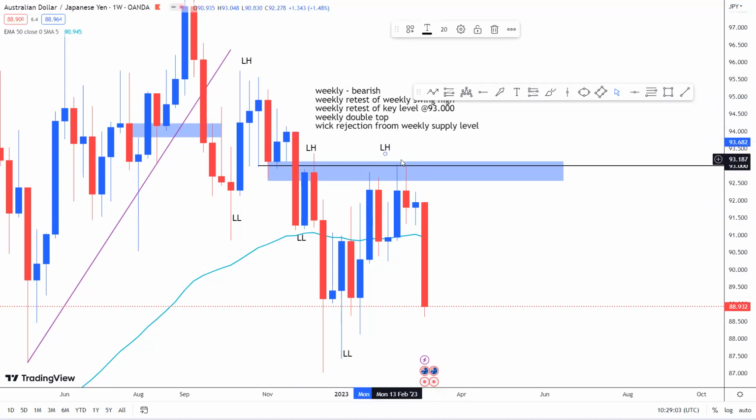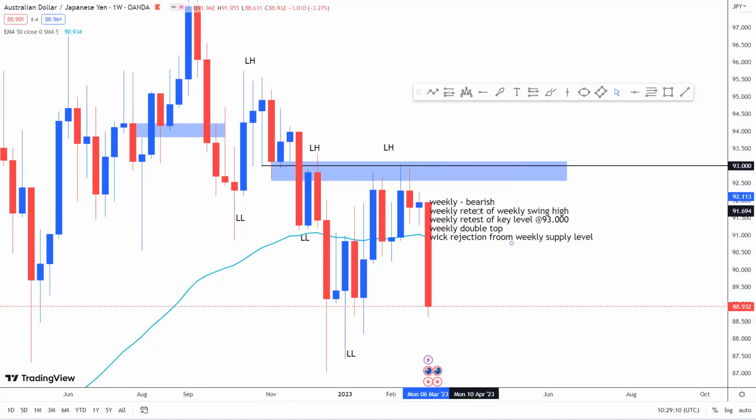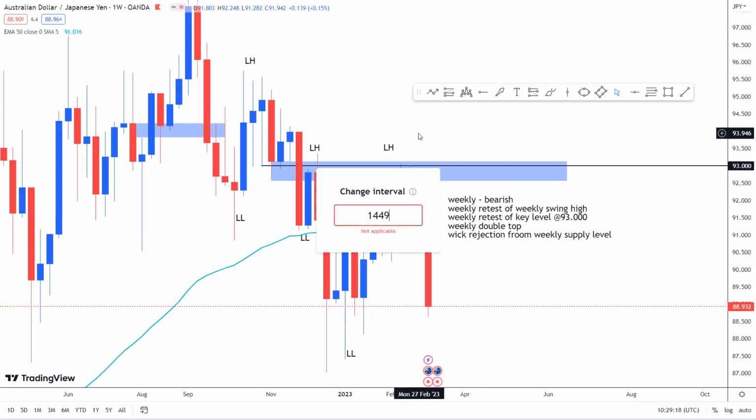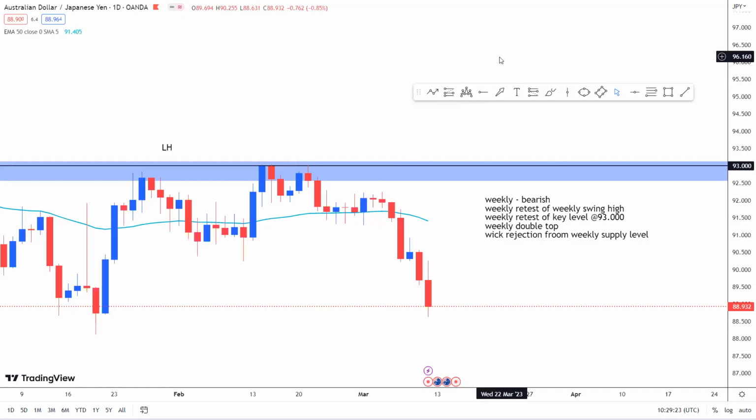So that's the weekly double top. Now this takes me down to the daily time frame, as I've gathered enough confluences from the weekly time frame. Moving down to the daily time frame, what do we get to see?